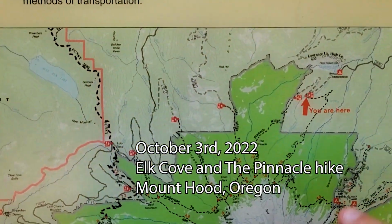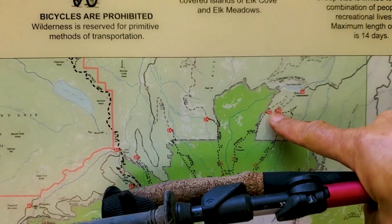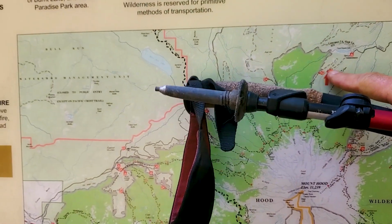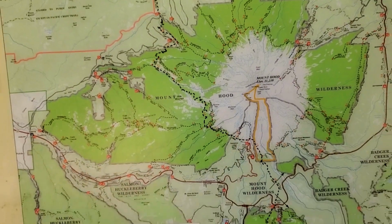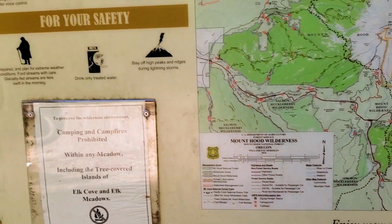We're here at the Elk Cove trailhead. We are here, and the plan today is we're going to go this way and that way, and we're going to do a little bit of a hike.